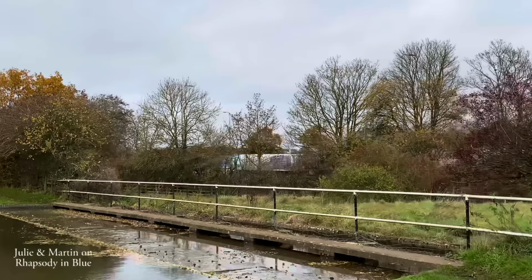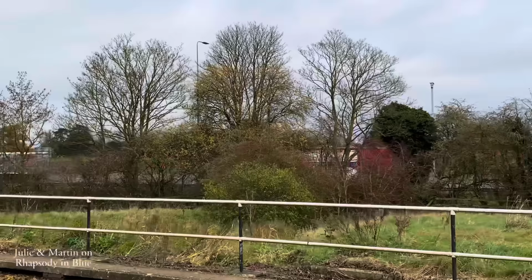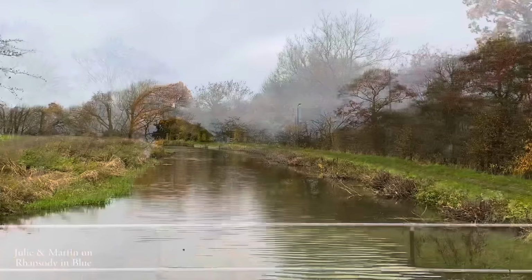So now you can see and hear the M1, and I can see there's moorings up ahead, so it looks like we're in for quite a loud night. But that won't bother us. It'll be white noise, it'll send us off to sleep nicely. Look how busy that road is, good lord. I know where we'd rather be, definitely.